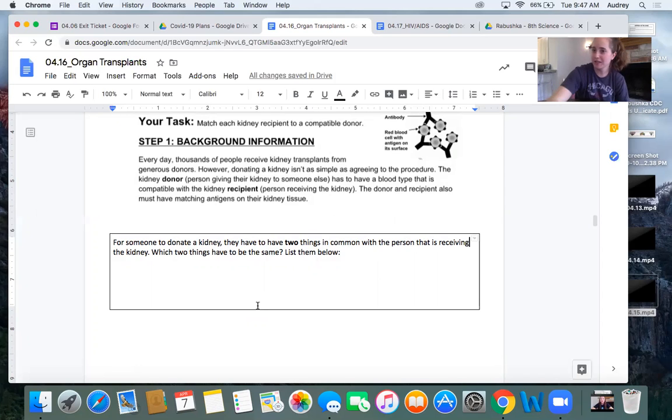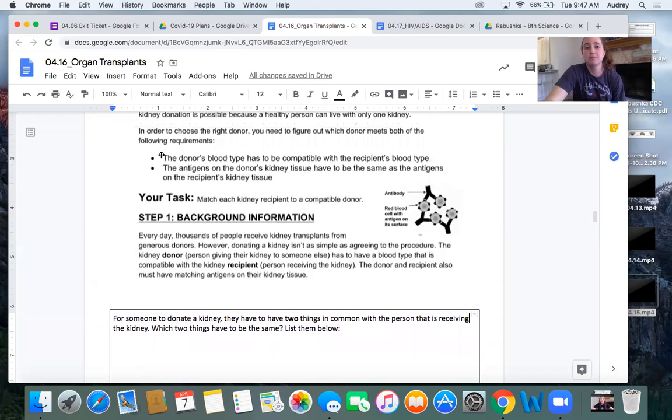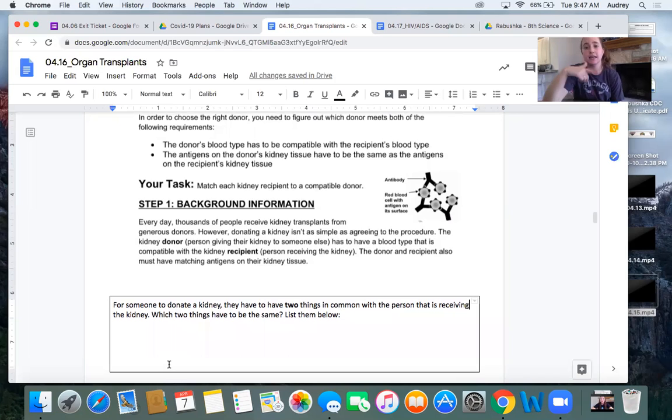Okay, you've answered the question on your own. The 2 things you should have written were these bullet points here. The blood type has to be the same and the antigens have to be the same. So we've learned antigens as being bad. So antigens on a pathogen are bad. But your organs have antigens. They're just like ID tags that make them yours.